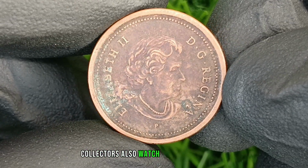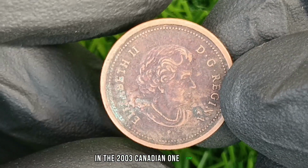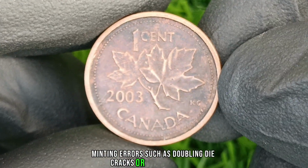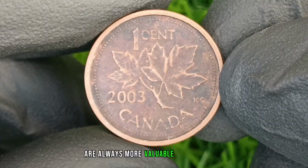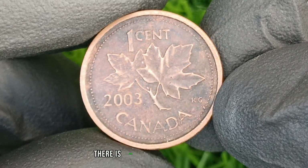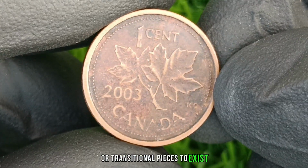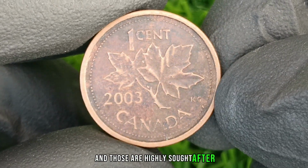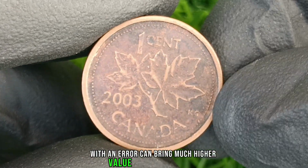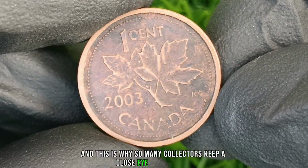Collectors also watch closely for errors and varieties in the 2003 Canadian 1-cent coin. Minting errors such as doubling, die cracks, or striking issues are always more valuable than regular strikes. With two obverse types in use, there is also more room for small variations or transitional pieces to exist, and those are highly sought after. A 2003 Canadian penny with an error can bring much higher value than its face value, and this is why so many collectors keep a close eye on this year.